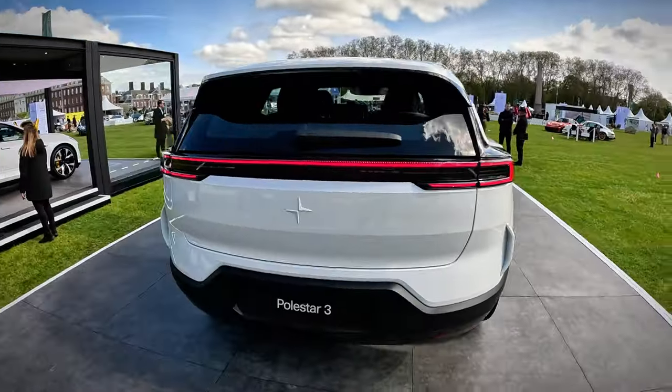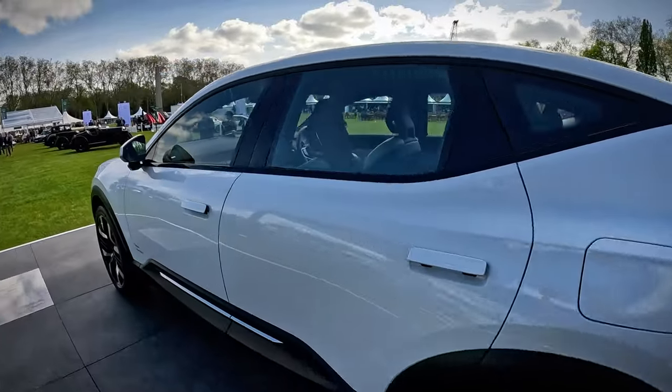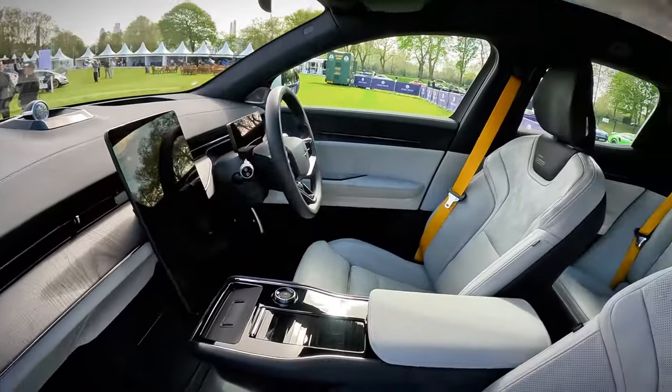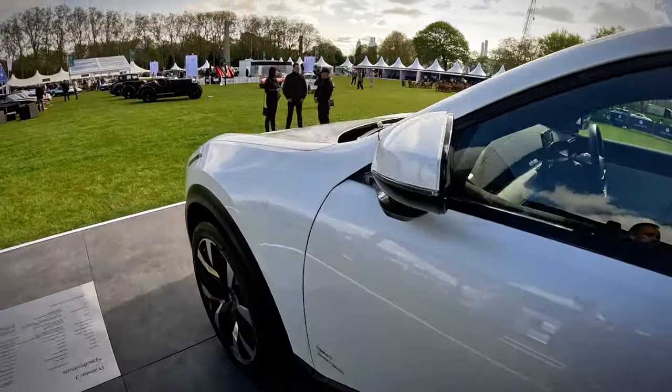The press are calling this the Polestar superstar, aren't they? Yeah, they are. The initial press reaction, the first drives that they've done on prototypes, have been absolutely fantastic. I think one article said, if you cancel your order for the Porsche Macan and buy this.